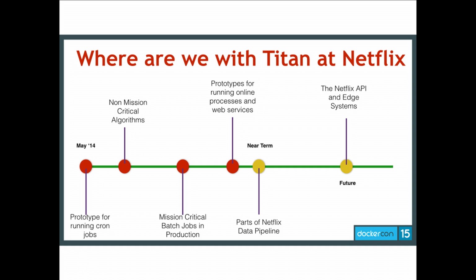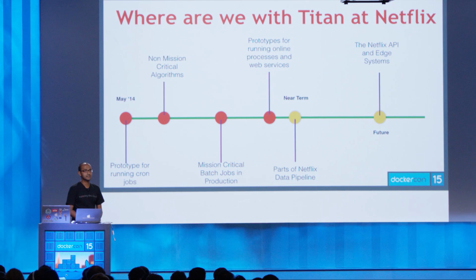The work that we are doing around custom network plugin is around that to help us serve web services. In the near term, we are going to be running parts of our data pipeline on Titan, like the messaging system which powers Netflix, parts of it, not entirely. And then in the future, by the end of this year or sometime next year, we are going to be running the Netflix API, which is the front door of Netflix, which serves over 2 billion API requests every day, even more now, on Titan.